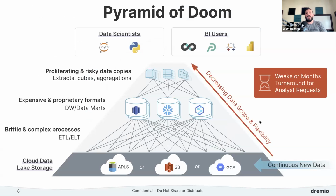And when we think of how most organizations structure their data analytics architectures today, it's really represented in what we call the pyramid of doom.